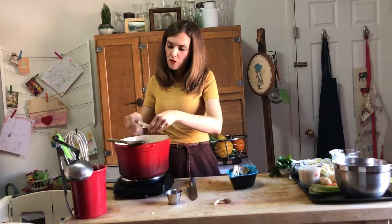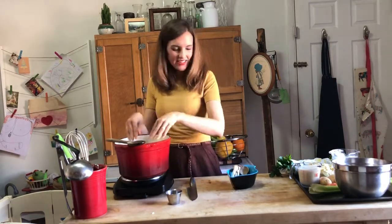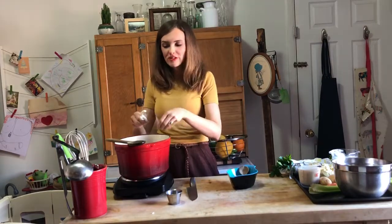This is another job for a 4-year-old, which I have one of those. So they like to tear. It's a good job. Keep their little fingers busy.